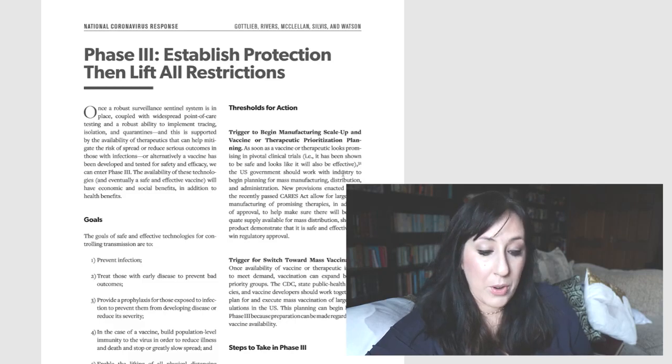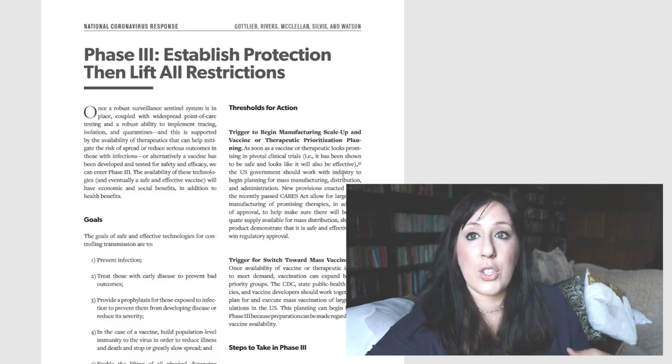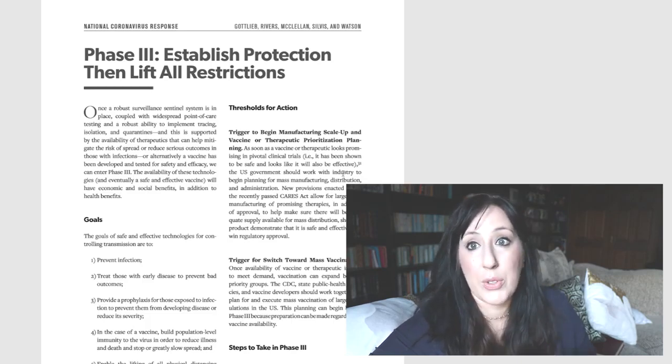What they're really hoping for before we can move into phase three is that we've got something additional to non-pharmaceutical interventions like restrictive work, so lockdowns. They're hoping that there will be some kind of vaccination or treatment, so some therapeutic interventions, which obviously at this point there is not. Moving into phase three, this is to establish protection and then just lift all restrictions, which means we can essentially get back to normal.